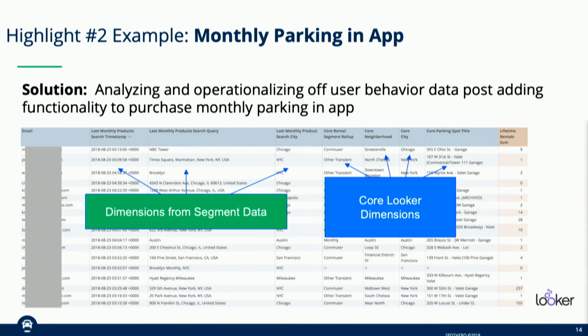This past summer, we added the ability to purchase monthly parking in our iOS app. This is a big deal because historically, you could only purchase on the web, and the app has our most active customer base. So this look right here is showing a set of customers that, using Segment data, we filtered down to customers who we had observed making an active search in our iOS app for monthly parking, but hadn't purchased within 7 days.